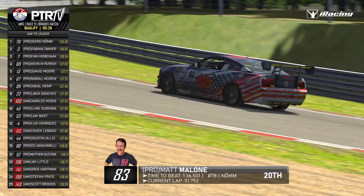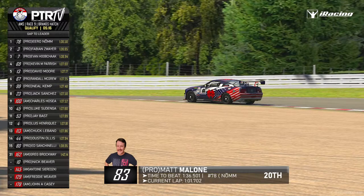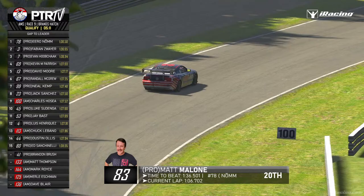And I think we've only had one other track this year with lap times that were even close to this fast. So you're right, it's going to be a lot of laps for these guys to complete tonight. Following along with Matt Malone now in that 83 machine, see if he can't improve on his time at all.